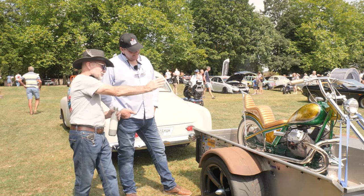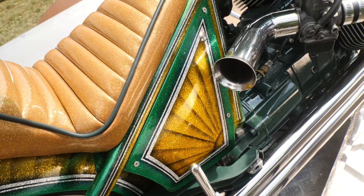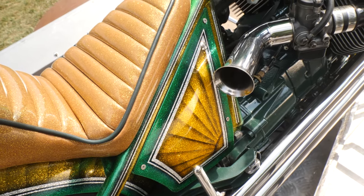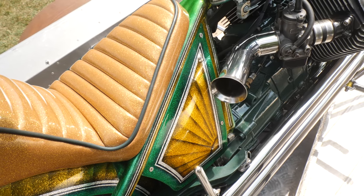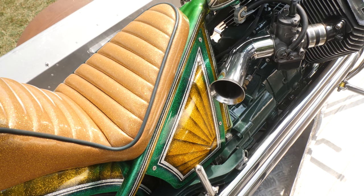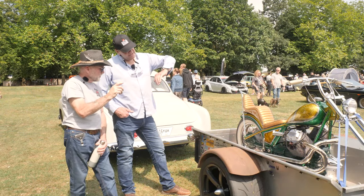And the same with them stripes, that's all just a bit of cardboard, and just move it. And then gold candy over that. And then green candy down the rest of it. So you just keep layering the candy until you think it's right. And it takes lots of coats to get it that dark. When you put just one coat on, you can barely see you've done it.